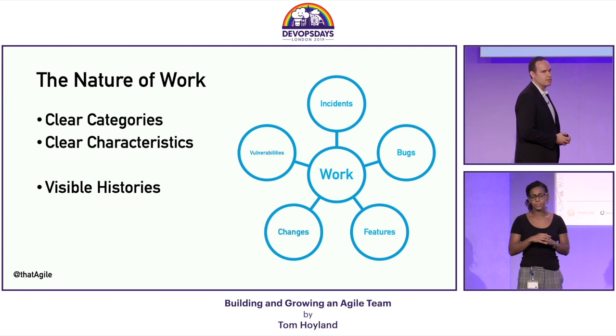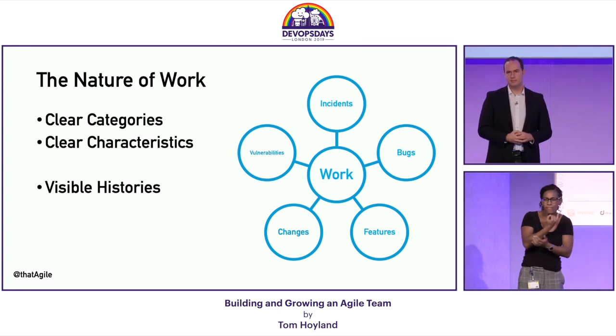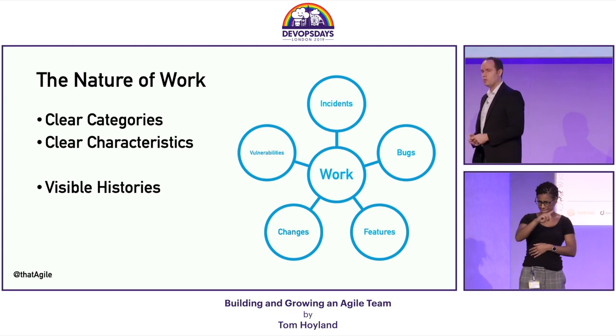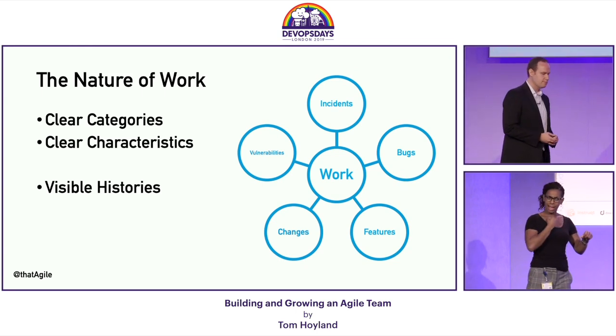We saw the usual suspects. We saw features, bugs, incidents, defects, security vulnerabilities. We collected all of these things together. And everything seemed to follow the same pattern, the same workflow. And we thought we had it all worked out. But that was until we started to see some of our features behaving very differently to others.